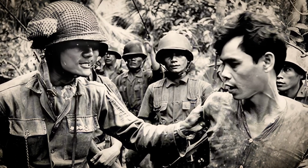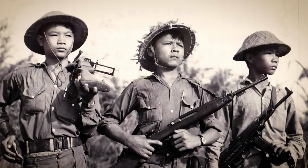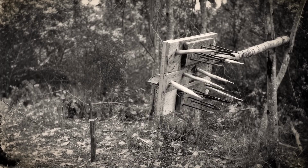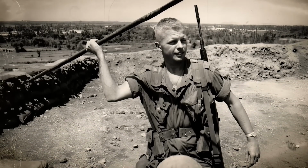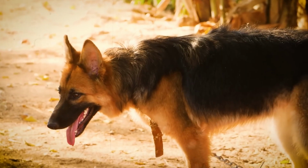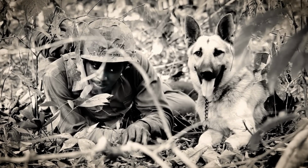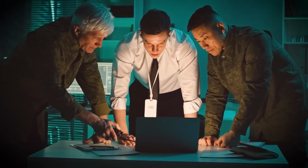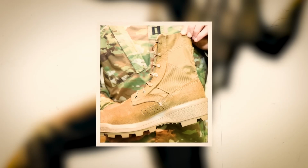Studying captured traps and collaborating closely with local allies, Brace and his team developed effective strategies to detect and disarm Viet Cong traps. Soldiers were trained to spot telltale signs of traps and to use specialized tools like the trap probe, a metal rod designed to safely probe the ground for hidden dangers. Canine units, with their keen sense of smell, also proved invaluable in detecting traps and saving lives. Meanwhile, efforts back in the United States focused on developing advanced protective gear like lightweight body armor and puncture-resistant boots to shield troops from harm.